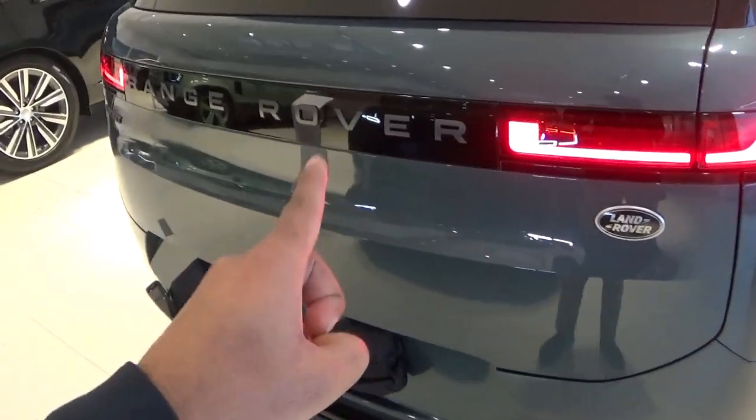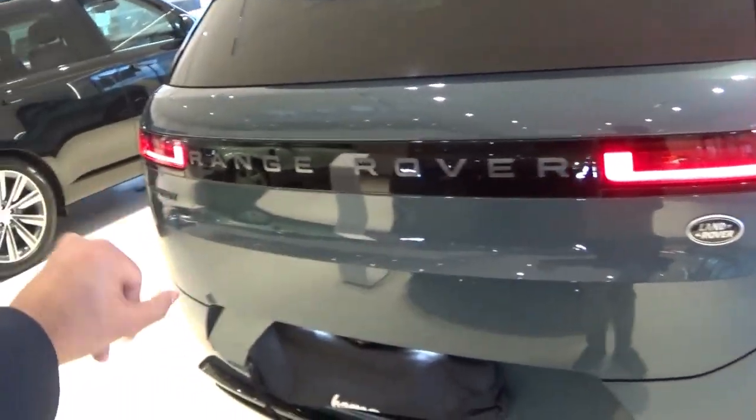This is the new Range Rover Sport, and I'm very proud to show you all the rear design. Feels just at home. Now they've played it too simple.